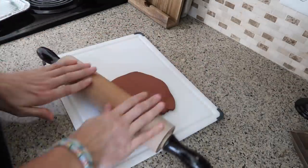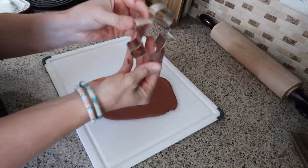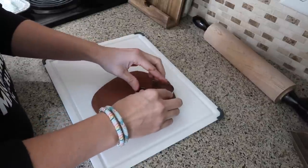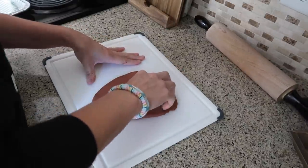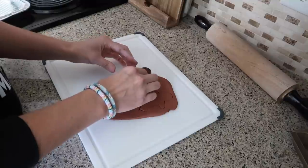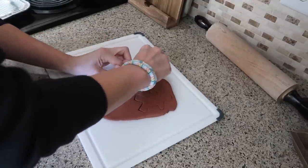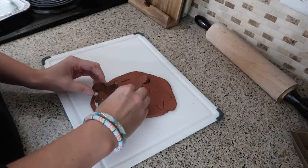So for these challenge items, I'm using clay, and I'm making some cute little gingerbreads. I just had a little cookie cutter and I cut out a few different gingerbreads. I did not use all the clay. As you could see earlier, my hands were disgusting. I do not like the feel of clay, so this was definitely a challenge for me because I was just so grossed out.